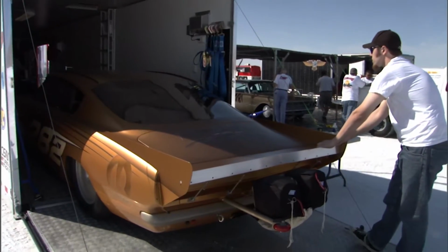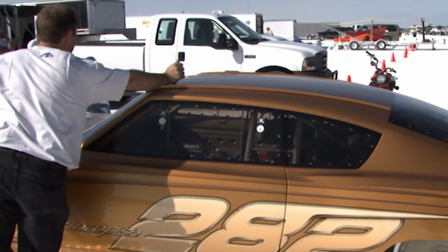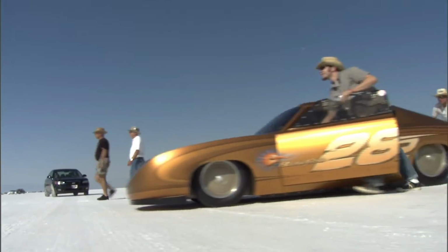So if you're going to have someone build you a race car, a good choice would be to go to someone who's got a reputation for building a car, rolling it out of the trailer, and breaking records with it.